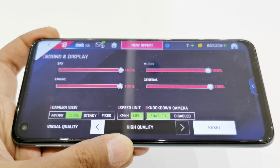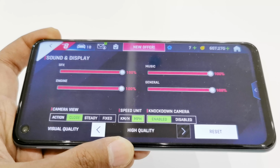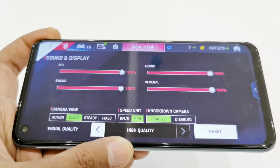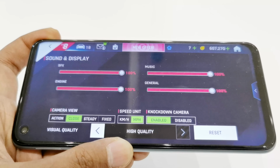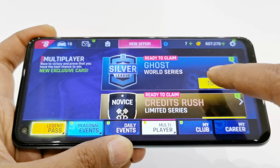So here in the graphics setting of Asphalt 9, you can see we have selected the high graphics quality, and the 60 FPS mode is not available at all because of the hardware we got on this device, even though the screen, the display is capable of running up to 90 FPS for these games. So now let's play Asphalt 9 and let's see how good it's going to be.